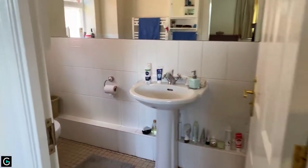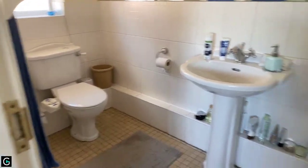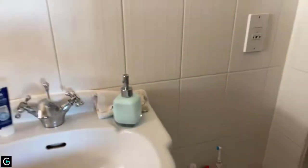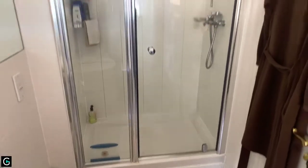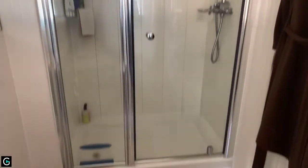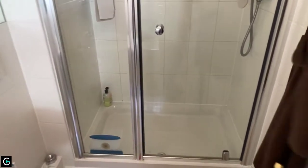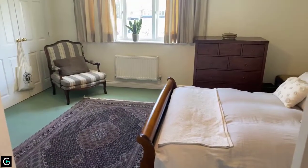So this is the ensuite for this bedroom. You've got a low-level WC there, as you can see, and the pedestal wash basin. I'll just step into this room because behind the door we've got quite a large shower cubicle, almost double the size, as you can see. That's really why I say this bedroom and ensuite could in fact be the master bedroom. It really is a personal choice.